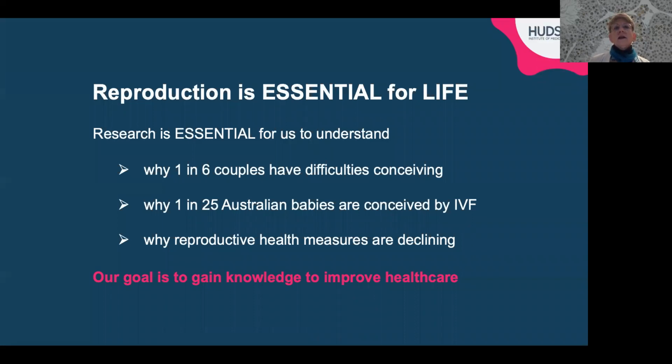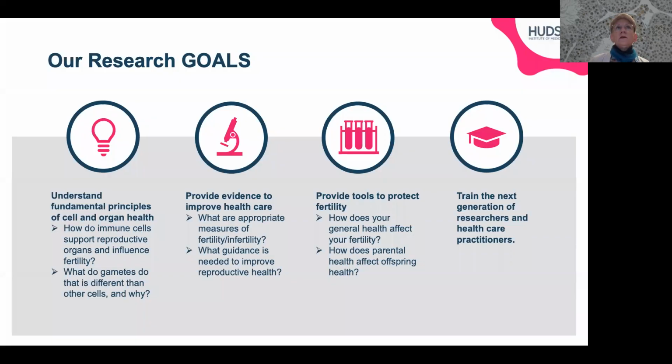So our goal is to gain the knowledge and specific understanding of reproductive processes that will ultimately lead to improving health care. And our research goals are listed on here. Everything from the discovery research that allows us to understand the fundamental principles of cell and organ health. And our findings in the reproductive sector are relevant to all other parts of the body because they use common processes. For example, we want to understand how immune cells support reproductive organs and influence fertility. If you're interested in immunobiology, this is a great place to start.